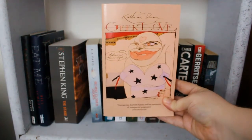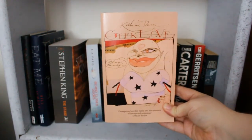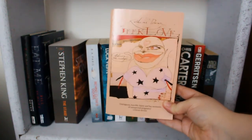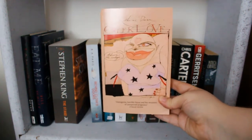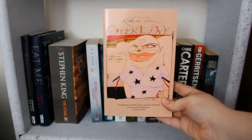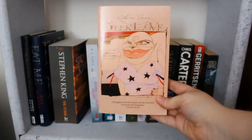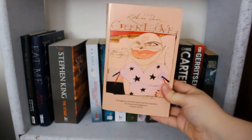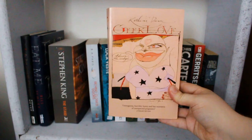Next up we have Geek Love by Catherine Dunn. I personally really don't like this cover, but I bought this on Amazon and this is the cover that came, which I don't really mind too much because I don't even know if I'm going to really enjoy it. This is a circus book about a man and his wife who have a very kind of strange carnival act, and that is that I think the wife bites the heads off chickens.